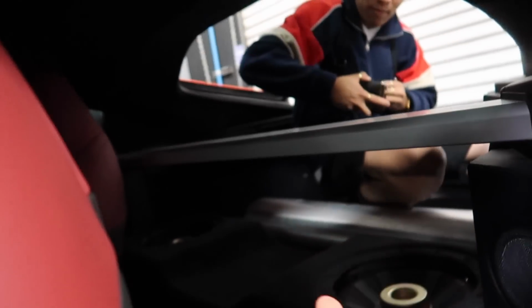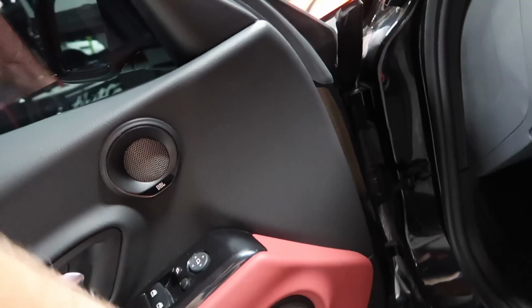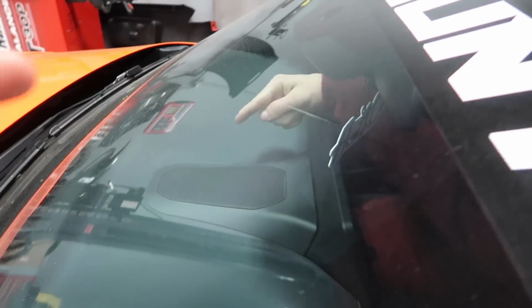So we have two speakers right there, which are subs. We have two speakers right here, and there's one right here, but the lighting's kind of bad. So I'm going to start pulling some panels here, and to show what all the other speakers are, we have a tweeter, we have another one right here, and then there's also another set of speakers right here behind the nav. So we're going to go ahead and start pulling panels from everywhere.